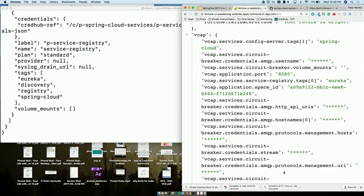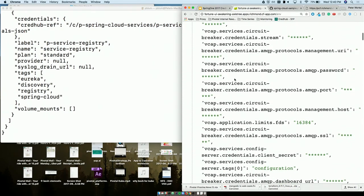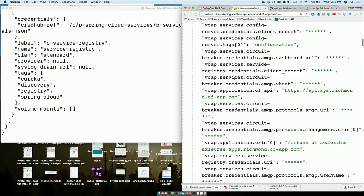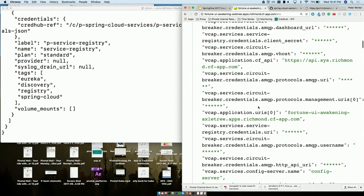So then what Peter was showing here is, once we're in the actual application memory, if we find the service registry, I always wish these were sorted to make them easier to find. Let's find the config server. There it is. Here, for example, is the config server credentials client secret. That's one of the things that comes back in the credentials block for the config server. It should have a URL, an OAuth client ID, an OAuth client secret, and an access token URL. We'll see all of those things in here. There's the config server client secret, the service registry client secret. The Spring Boot actuator is masking those values because it knows they're sensitive.